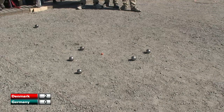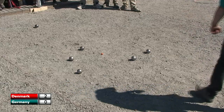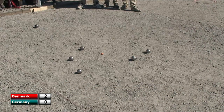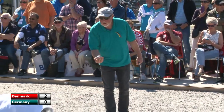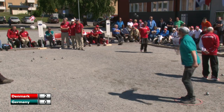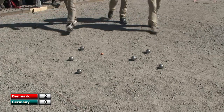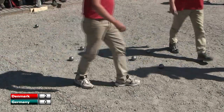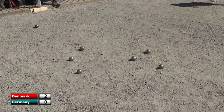So now Germany has only one boule left to play this round. So Denmark has a golden opportunity to take some more points. But it has to do with what Collins will do with this one. Will he point on his front boule again, as he's done many times before? No, turns up short. So Denmark has 4 boules left and the point.